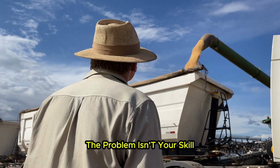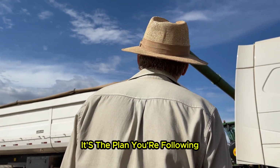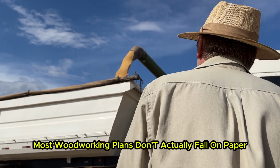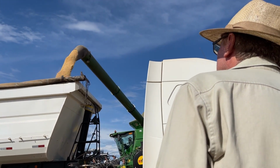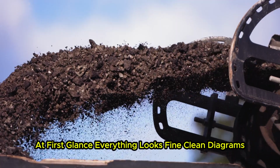The problem isn't your skill. It's the plan you're following. Most woodworking plans don't actually fail on paper. They fail the moment you try to build from them. At first glance, everything looks fine.